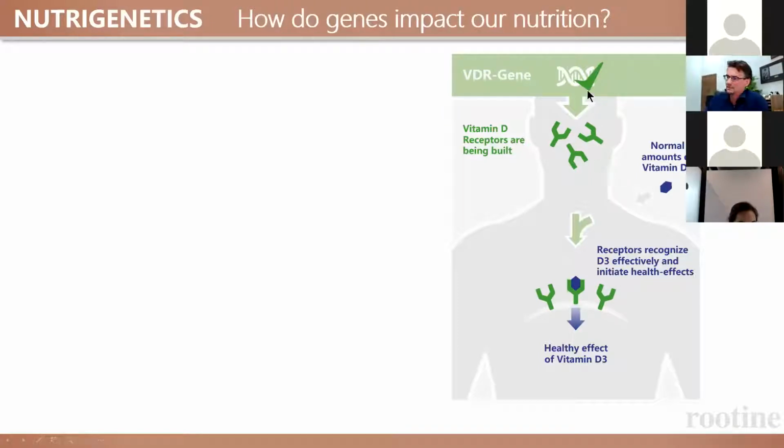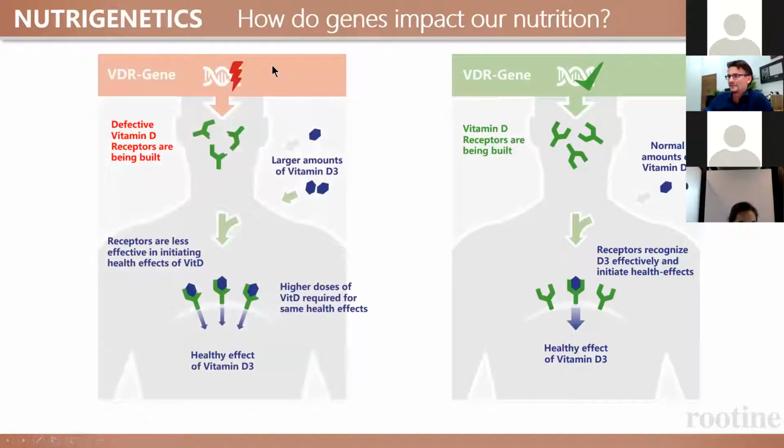The gene, the vitamin D receptor gene, makes these green arms, and these sit on the surface of cells. And vitamin D has the right shape to dock onto these receptors. And when this happens, the receptor sends a signal to the cell and essentially says, okay, we've got enough vitamin D, do something healthy. So having deficiency in vitamin D, so too low levels, is bad, because then this healthy effect doesn't happen.